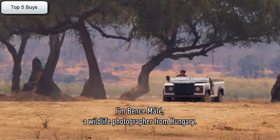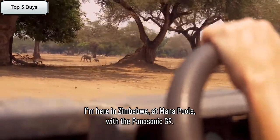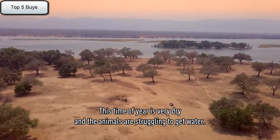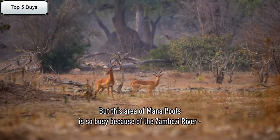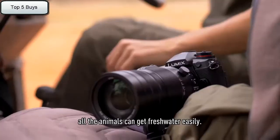I'm Ben Samate, a wildlife photographer from Hungary. I'm here in Zimbabwe, at Manapur, with the Panasonic G9. This time of the year is very dry. The animals are struggling to get water. But this area, Manapur, is so busy because of the Zambezi River. All the animals can get fresh water easily.